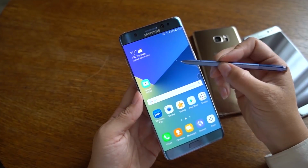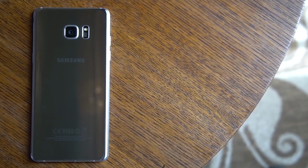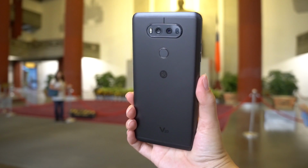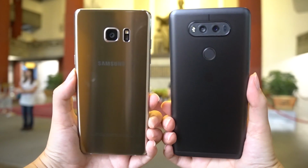The Samsung Galaxy Note 7 has been plagued with exploding battery issues, but this doesn't stop it from being one of the top smartphones on the market. I'm going to start off by comparing LG's latest offering, the V20, to the Note 7.